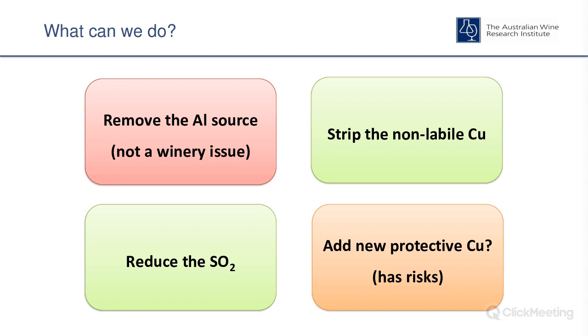Yes, we're a lower oxygen source, but if we don't have that aluminium there, it doesn't seem to be causing grief. Unfortunately, that's not something a winery can do anything about in process. It really is working with your can manufacturer, and as George said earlier, developing an understanding of which ones work and where they fit into the process. We can strip the non-labile copper, in other words the copper sulfides, out using products like PVI, PVP. Josh is going to talk about them in a few minutes. That seems to be really effective.